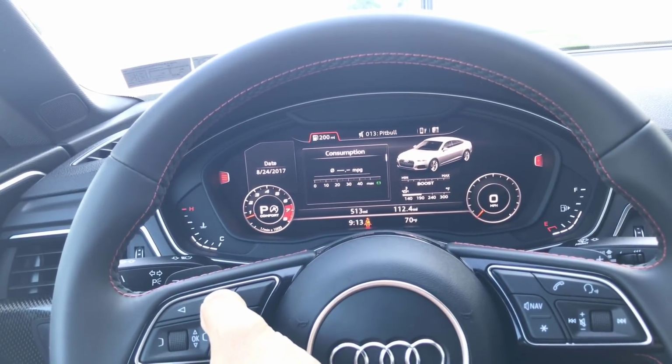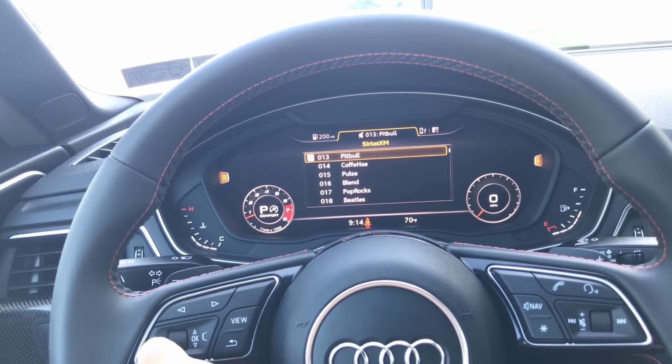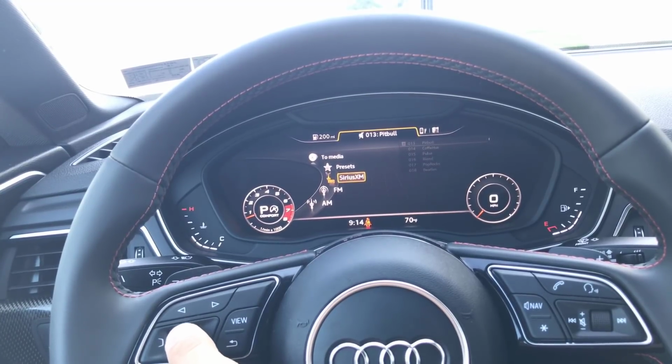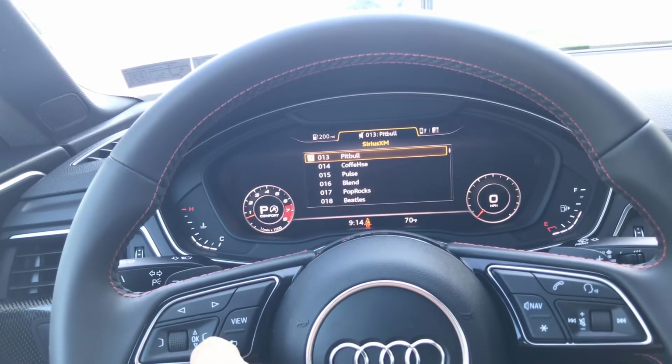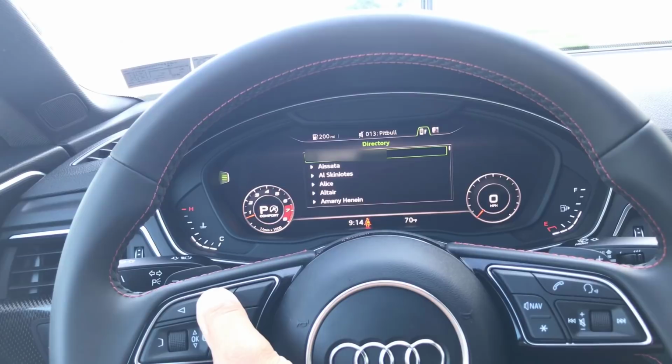All right, so look at this. If I tap this, it takes me to the media player. And again, if I tap this button here, it gives me some options. I can switch to FM, AM, presets or whatever. Let me go back. Now, if I go one more time, this time you're going to see my phone directory.